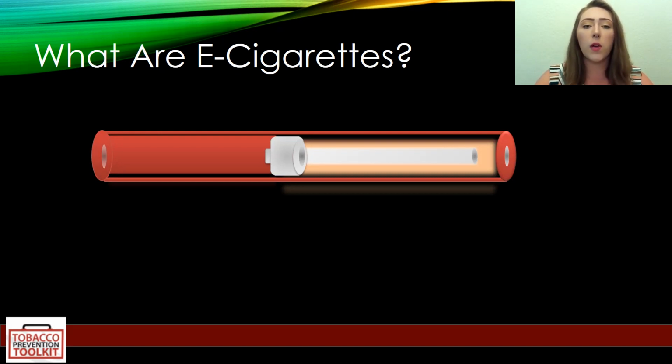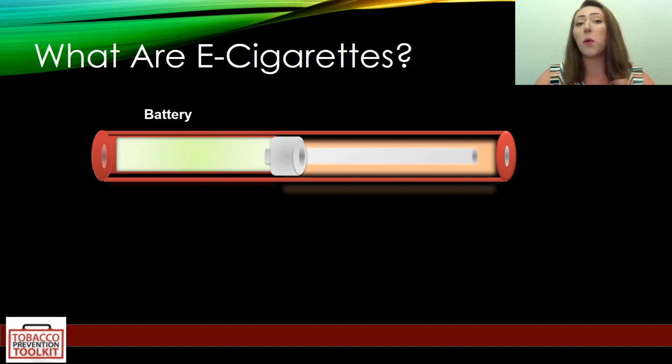So just to start out here, we will start with what e-cigarettes comprise of. All e-cigarettes, as you see here, start with a battery. Whether each e-cigarette looks different in shape, size, or color, they all have the same basic components of how they're made. Each battery will be essentially a lithium battery, like you see in your disposable chargers or your external chargers for your cell phones.